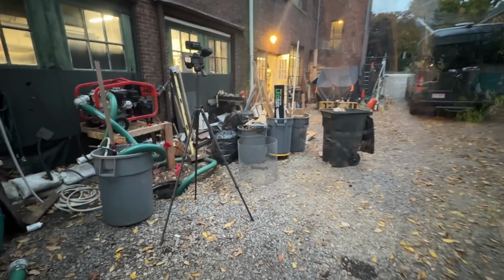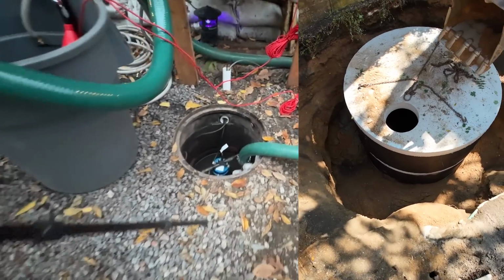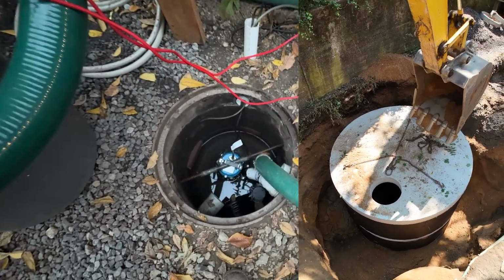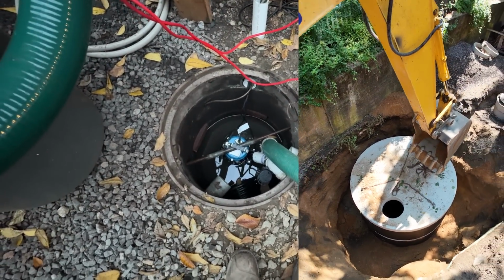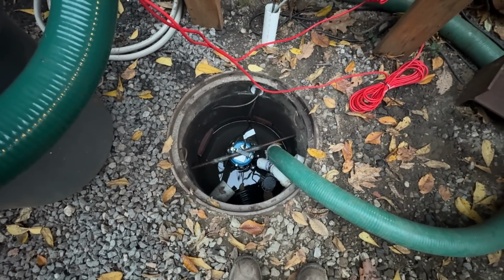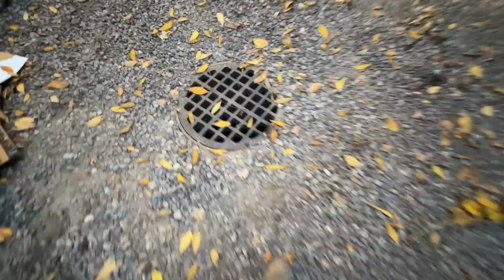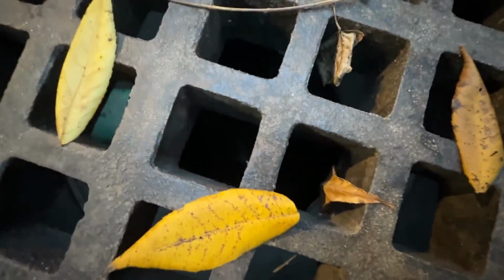So we've spent some time putting in a series of catch basins and dry wells, the main one being this one. Now this one has an electric pump in it, which pumps water up to the street if it hits the float switches, but it's not enough, and if the power ever goes out, you're really doomed. Now this catch basin is tied into some other catch basins over here and dry wells that drain down to sand because we are on an island.